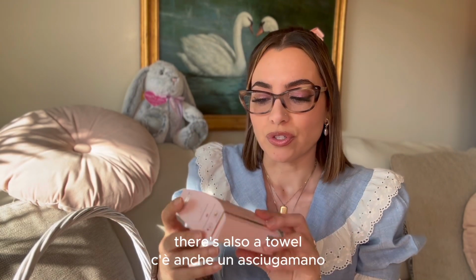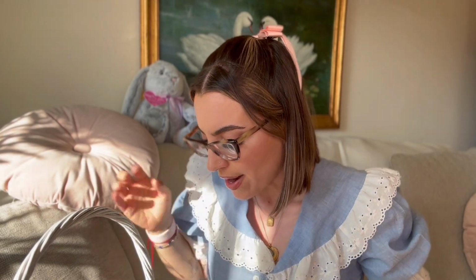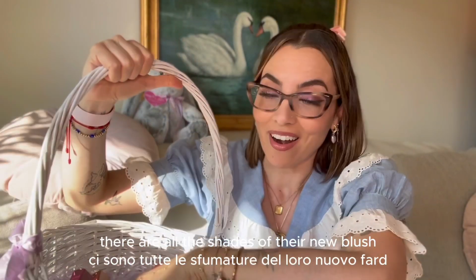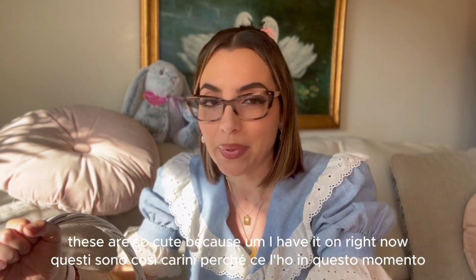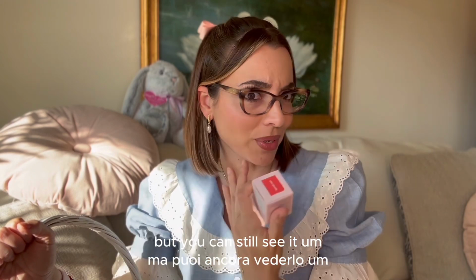And then there's also a towel where you can clean the jewelry and everything. And then in this basket, there's more products. But most of all, there are all the shades of their new blush, which I adore. Polite Pops. These are so cute, because I have it on right now. You can see it. Well, it's been a few hours that I have it on, but you can still see it.